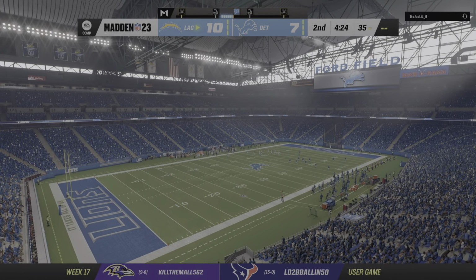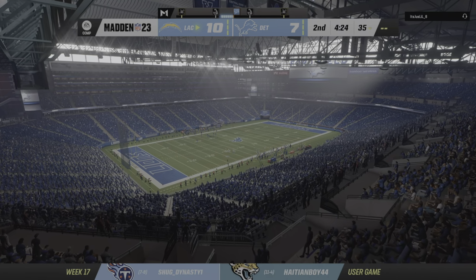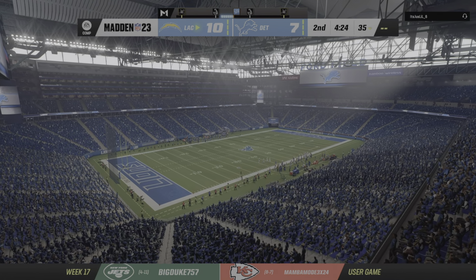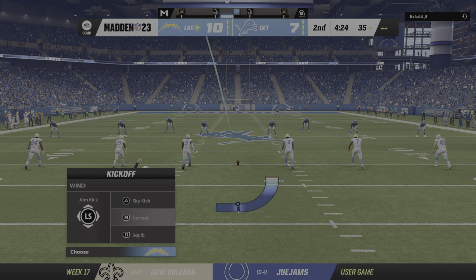And anytime you give the ball up, what's the first thing a coach tells his defense? Don't let them score off of this. You've got to put out the fire. In fact, in 2021, that's what one NFL coach termed his defense, the firemen. Go out there, guys, and don't let them put some points on the board.